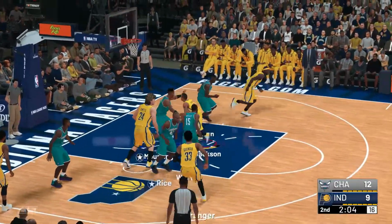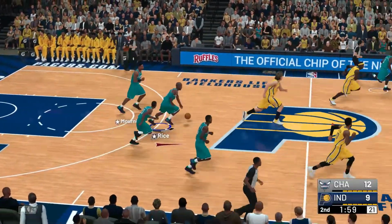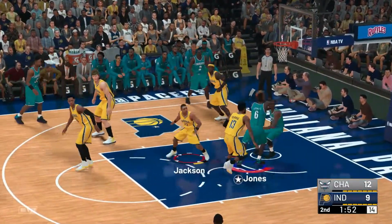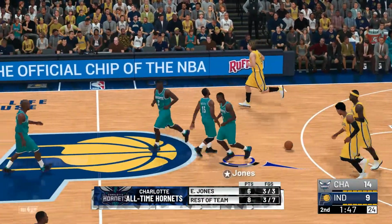To the middle. Here's Jackson. It's not going to go for him. And Charlotte will go the other way with it. Rice kicks to Jones. And the layup's good off the glass. Jones has got six.